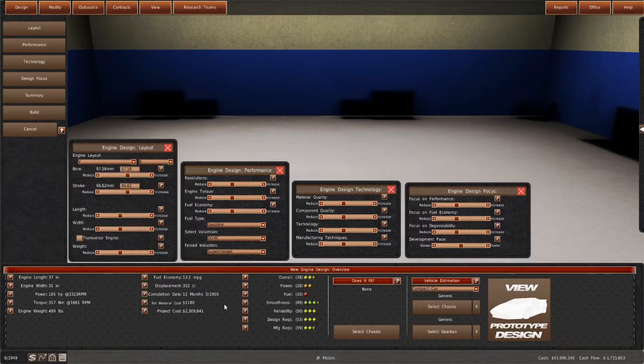Estimated materials is a lot. I wonder if I can get this up. If I get these onto 100, what does that give us? Length 40, width 35, 200 horsepower. That's not bad. We can work with that. I'm not going to try and skim money off the top here. These are going to be expensive vehicles.